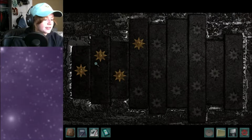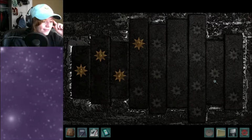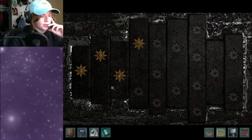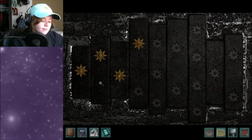I can't figure out this puzzle. Like, I don't know exactly where to put them. Because they have the 2, 6, 8, and 4, but that's... I don't think that really helps me. Are they all supposed to be in the top? Oh, wait! I know, if you put them in a certain order, I think you can get an Easter egg. I think you can get an Easter egg if you put them in the wrong order first.